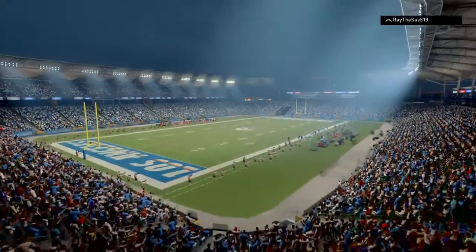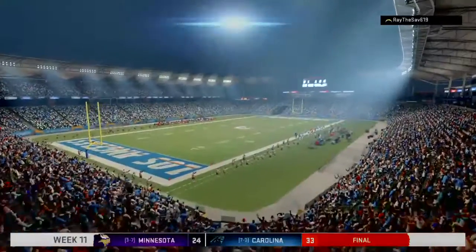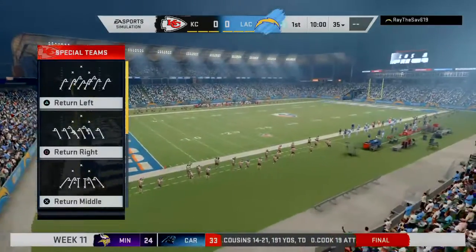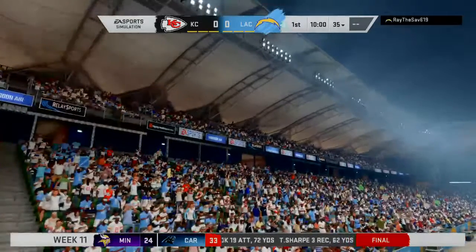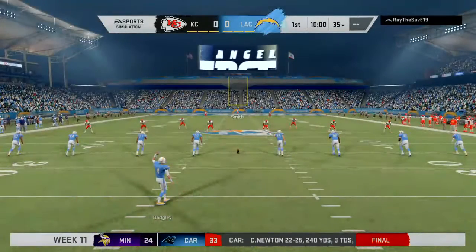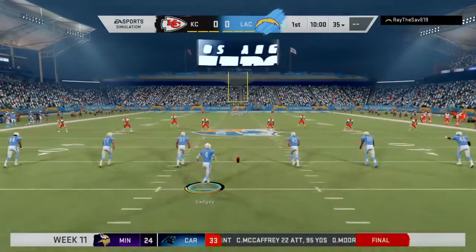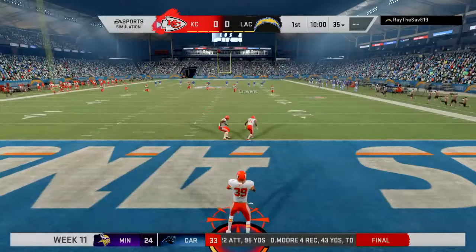EA Sports coverage of the NFL has us about 20 miles south of downtown L.A. at Dignity Health Sports Park in Carson. Tonight, we've got a great Sunday night matchup between the Kansas City Chiefs and our home team. The NFL season has hit high gear, and off we go in Week 11 on EA Sports.